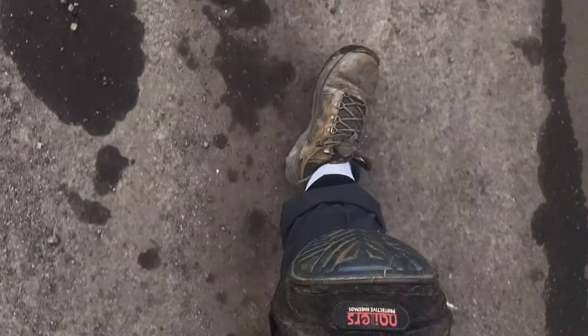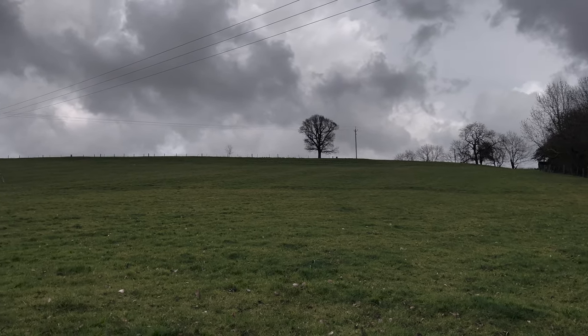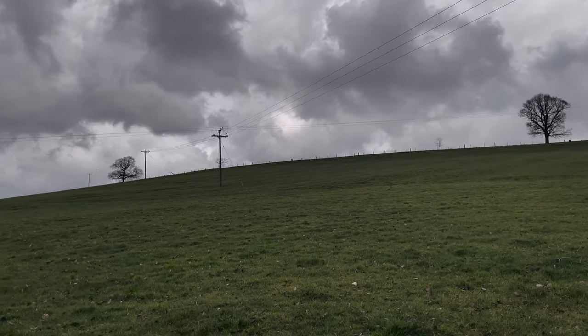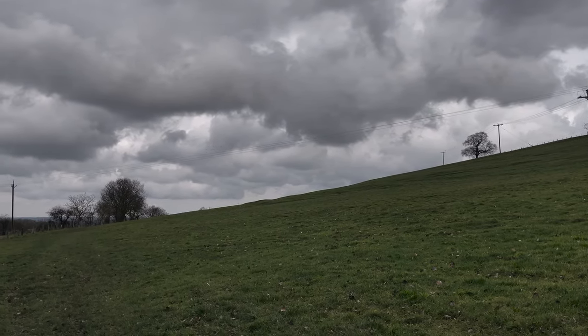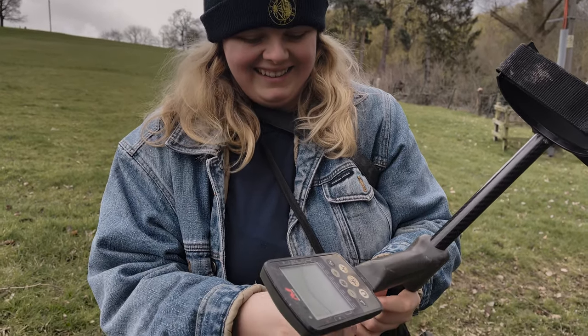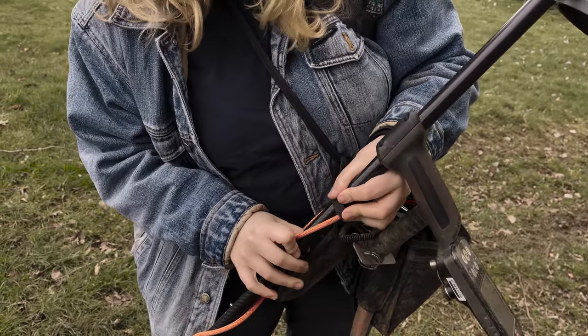I mean, we might have had a couple of weeks off digging, but we have been super busy, haven't we, Lucy? Yeah, we've been tracking down a new permission. We have, and we've absolutely nailed this down. So we've got this massive pasture field and a little pocket of land that we're going to be exploring over the next couple of weeks, I think. Yeah, I'm really excited about it. So we've got a little bit of plough as well, but today we're focusing on this pasture field, which is massive. Absolutely huge.